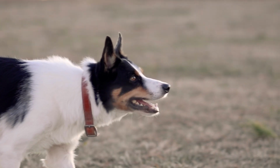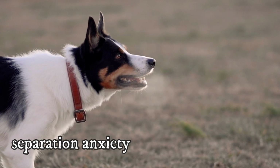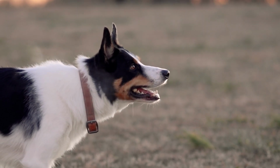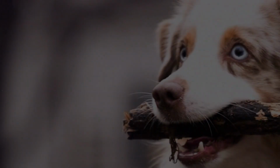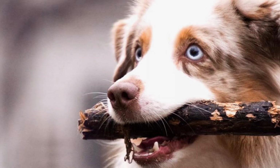The Australian Shepherd thrives for attention and it is more prone to suffer from separation anxiety, which is only rarely a problem with the Border Collies. But it is important to say that all the temperamental characteristics are vastly influenced by socialization and training.